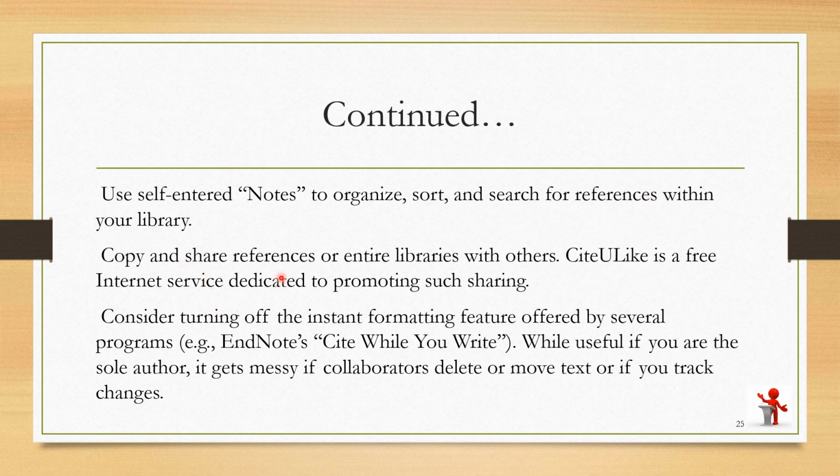Copy and share references or entire libraries with others. Site You Like is a free internet service dedicated to promoting such sharing. Consider turning off the instant formatting feature offered by several programs and notes site while you write. While useful if you are the sole author, it gets messy if collaborators delete or move text or if you track changes.